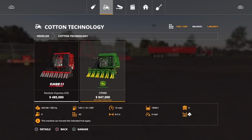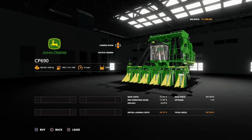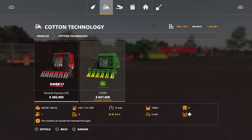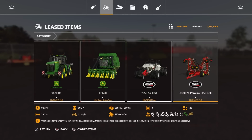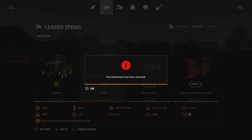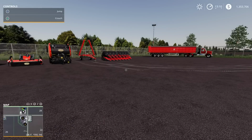So if you haven't got the John Deere cotton pack, obviously you won't be able to do that. If you click on that, that's 43,000 to lease. If I lease that, like so, and then come back out, go to garage, and these are vehicles at the moment I've got on loan, and I just return that immediately, like so, my money goes down by 43 grand.